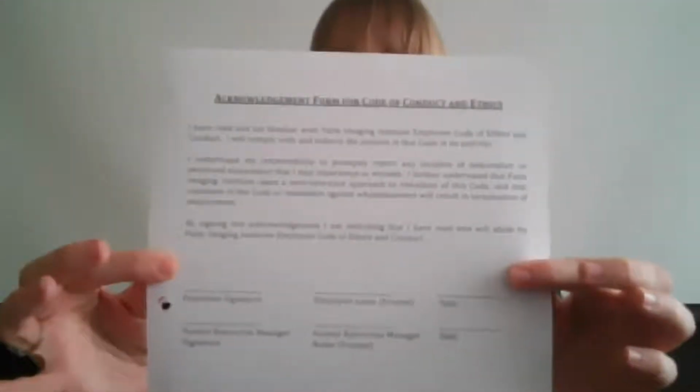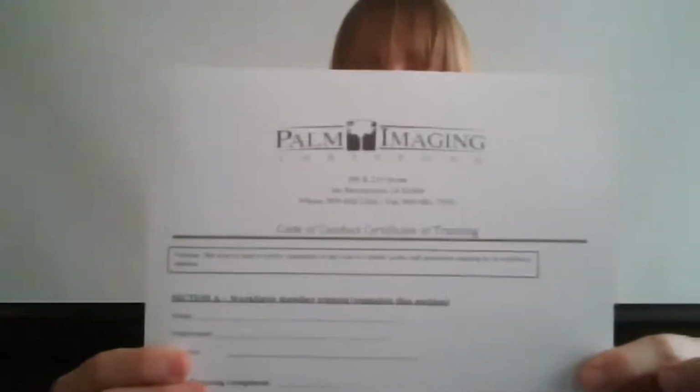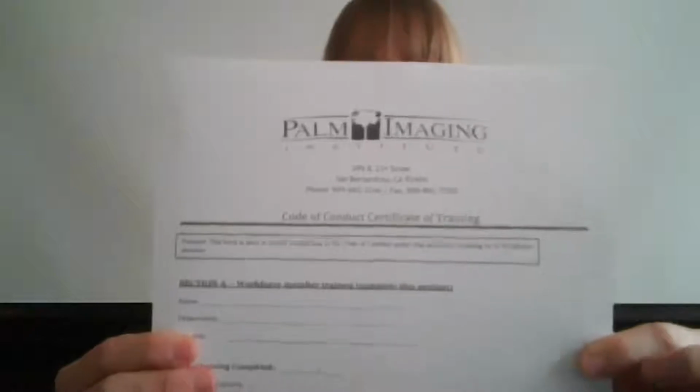You're also going to need an acknowledgement form. It looks like this, and this is the form that you use to acknowledge that you received that packet and that you'll be taking it home for your records. Additionally, you are going to need a certificate of training that looks like this. You will be signing this, and your department supervisor will be signing this at the end of this training module to certify that you have completed this Code of Ethics and Conduct training.